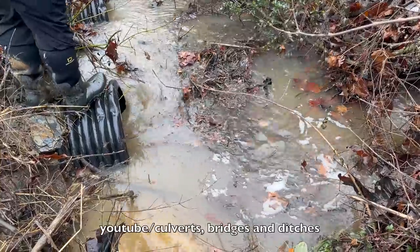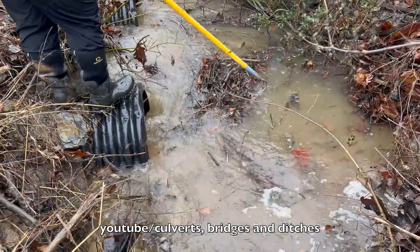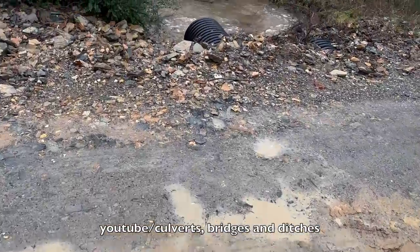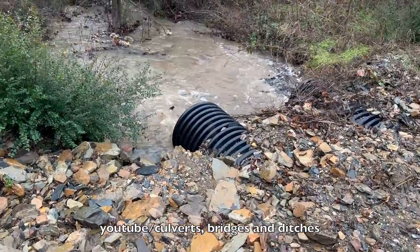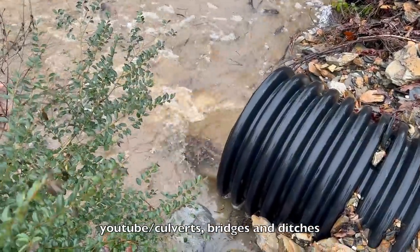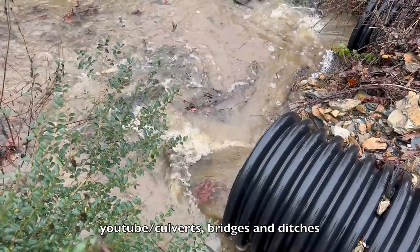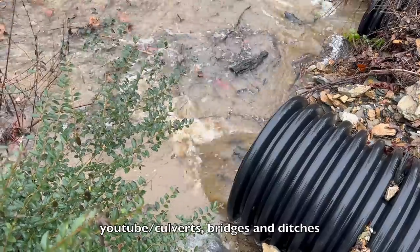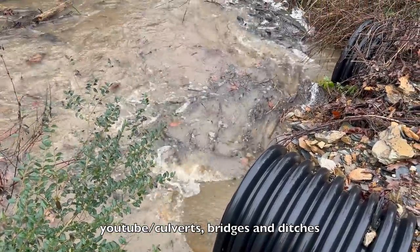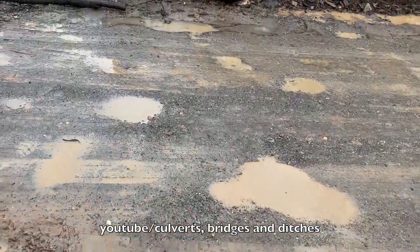Look at it sending all that debris through now. Let's go look at the exit real quick. Oh. Yeah, look at all that debris coming out now. Wow. Ooh, that helped a lot.